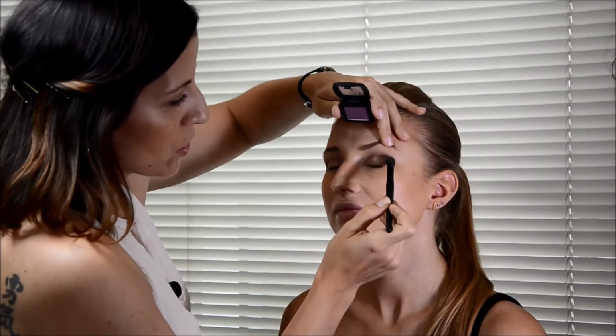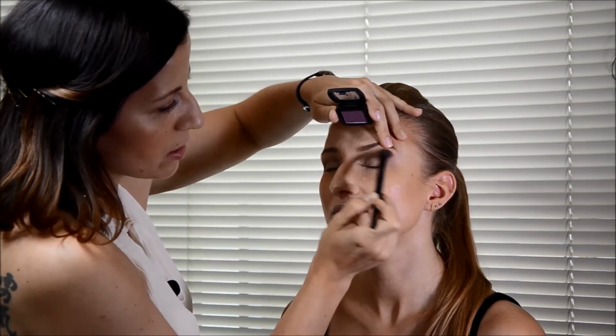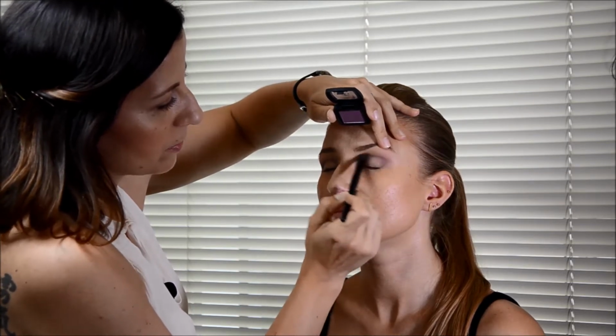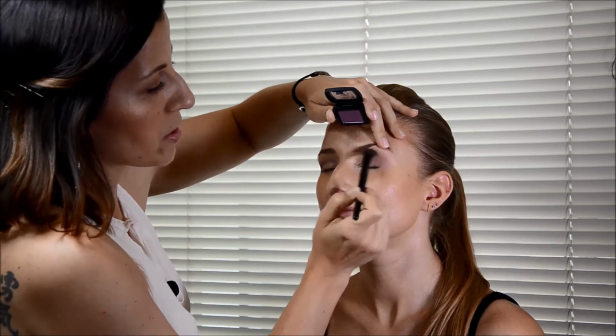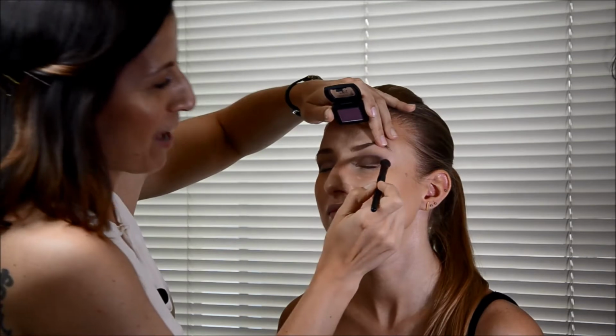Using the bigger all over eye brush, you now want to blend the darker and the lighter eyeshadows together. So in a circular movement, you're going from the outer corner of the eye towards the inner, trying to blend two colors together. I cannot stress enough how important it is to blend, so I always say blend, blend, blend, until you remember that you always will have to blend.